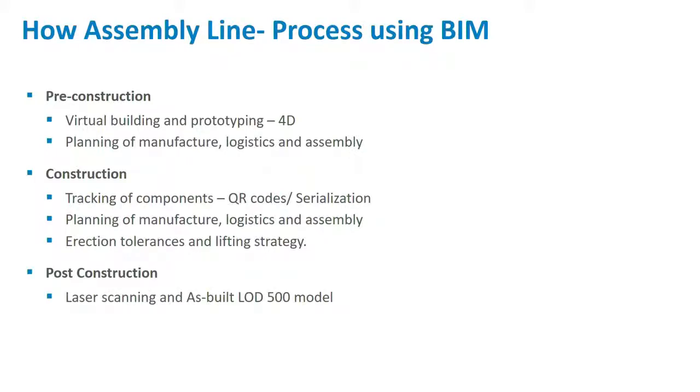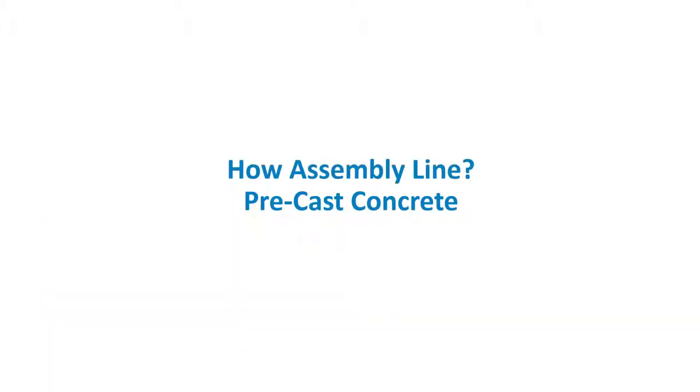In the post-construction, we are talking about laser scanning and as-built LOD 500 model, the facilities management, maintenance and vendor management. So we need to integrate all these facets for a successful assembly line usage. Now, how do we do that?